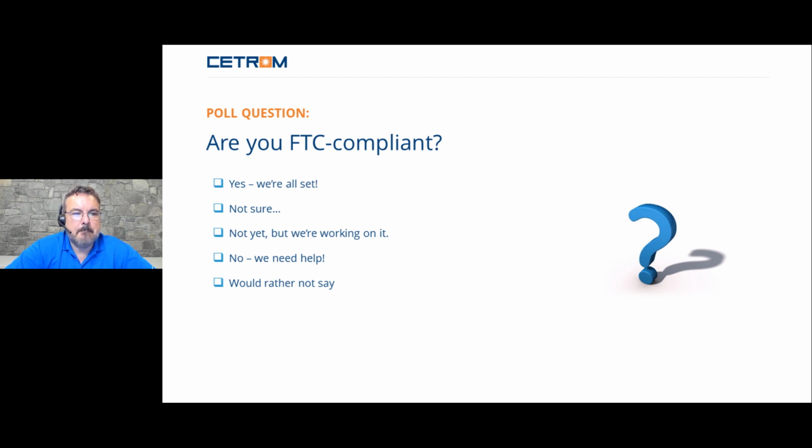Or it looks like we are starting to get some results here. About a quarter of the attendees say they are all set when it comes to FTC compliance, and about a quarter say they're not sure. And if you're not sure, you probably aren't. And then the other half is generally working on it. So is that pretty much what you see with your clients, Chris?